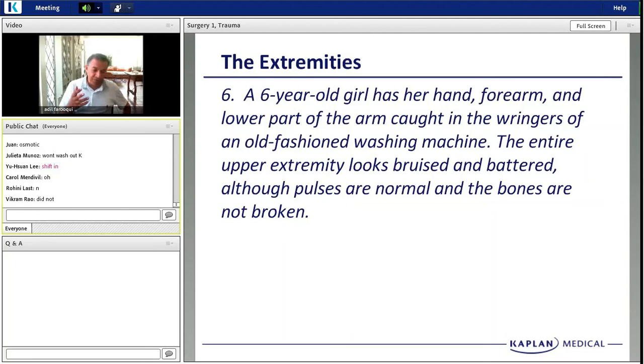The majority of major authorities on crush injuries of the extremities believe that mannitol's antioxidant properties are beneficial. Okay, so that's very good to remember. And now we're going to move on.